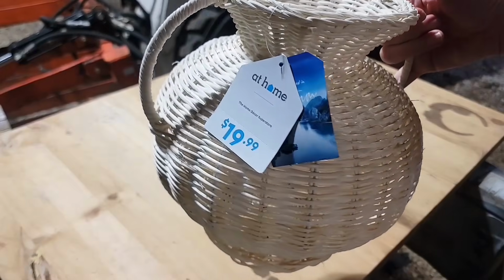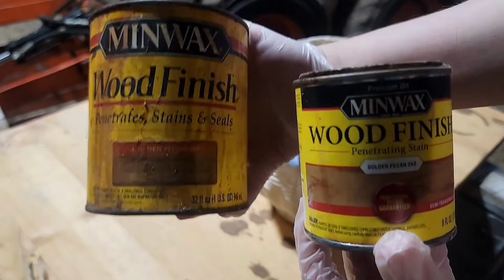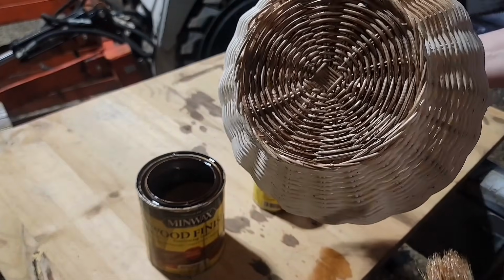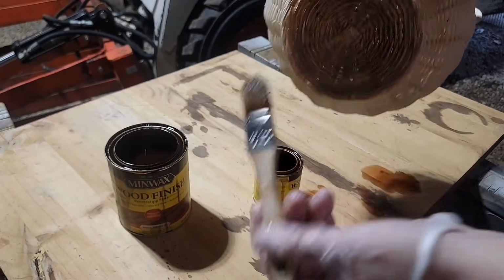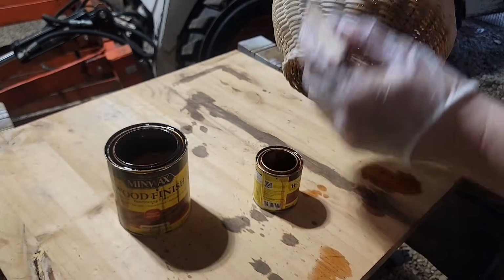I found this vase at the At Home store. I was super delighted because it looks so much like this one. However, that one was way out of my price range. So I dug out some of my stain. I have the golden pecan color as well as the special walnut. And I just kind of alternated between those two colors. The special walnut is a deeper brown, and then the golden pecan adds, well, I guess a golden color.